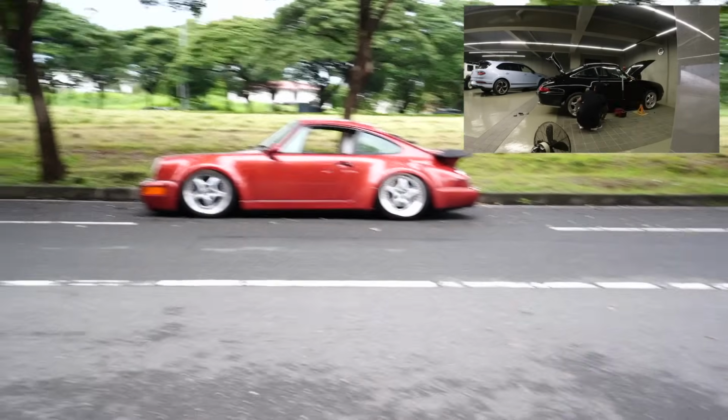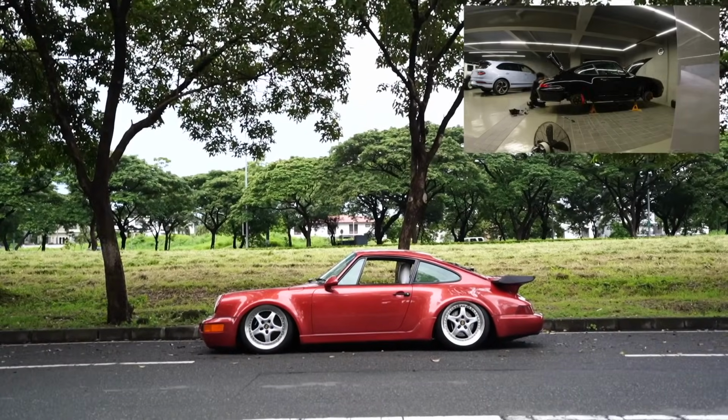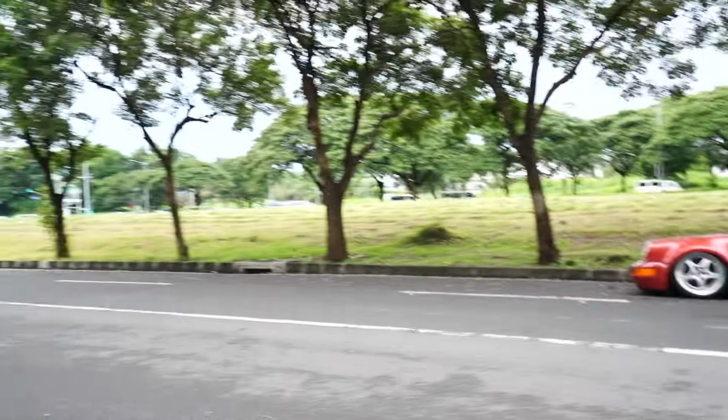Bawal daw mag-video at picture dito. So we better go. Karera na nga lang tayo. Anyway, it's been a while since I put the camera on my face. Thanks, Leonard, for being my cameraman for a while. The faces are like, fuck. All right, we got good pictures. How were the pictures, Lee? Sexy. Ganda, no? Ganda dito. Bawal pala dito mag-picture. Oh my God. Ganda, fucking amazing. Can I have a thumbnail with this car?